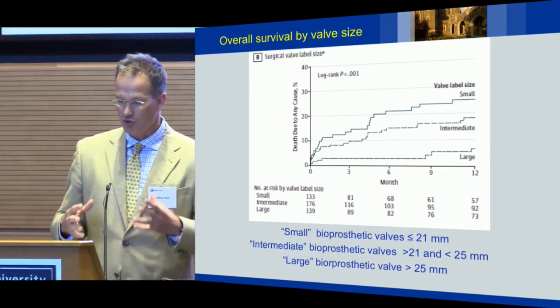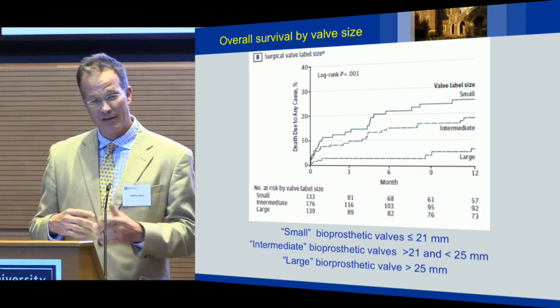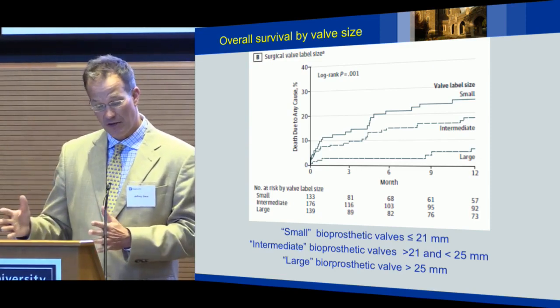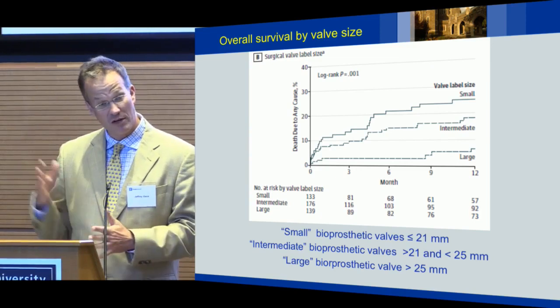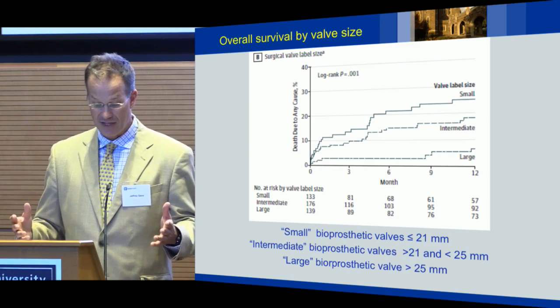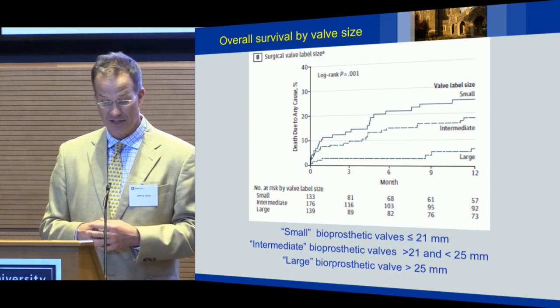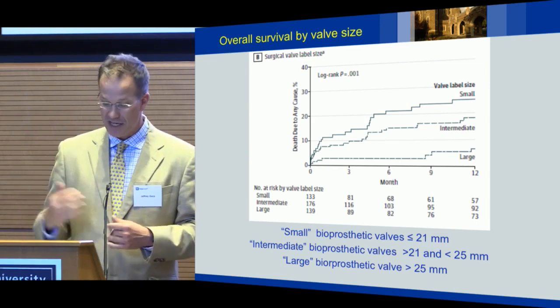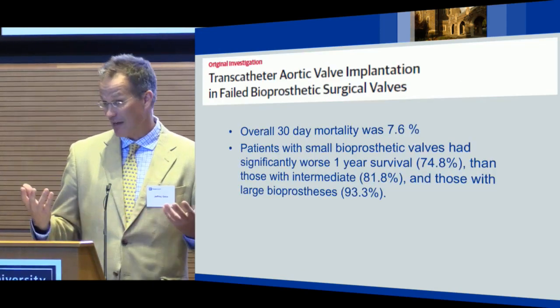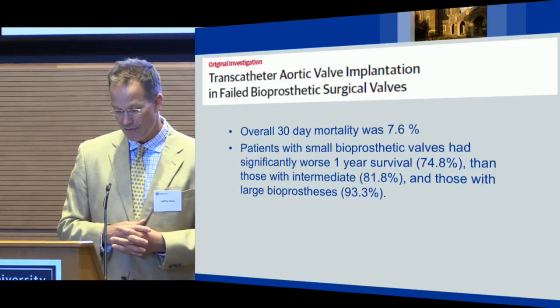They grouped people into small valve size, which was bioprosthetic valves 21 millimeters and under, intermediate bioprosthetic valves 21 to 25, and large bioprosthetic valves 25 and greater. And the survival was dictated by valve size. Small bioprosthetic valve patients had worse survival than intermediate and large. And the overall mortality was about 7%, which is in line with redo AVR.